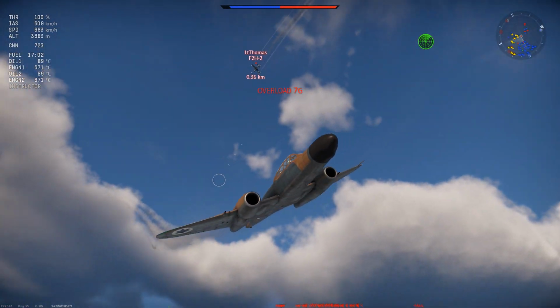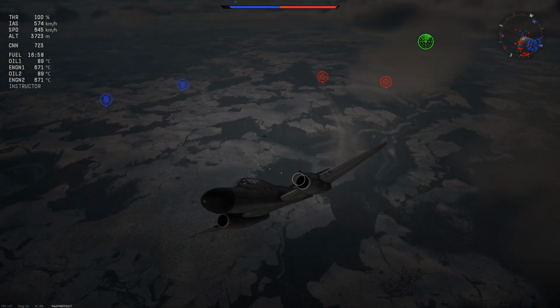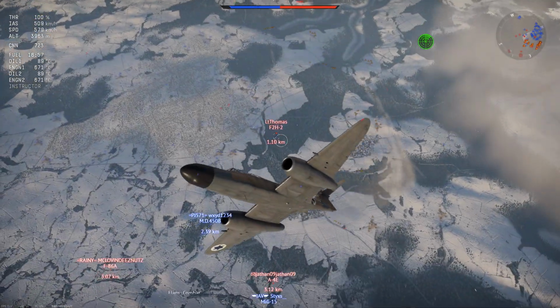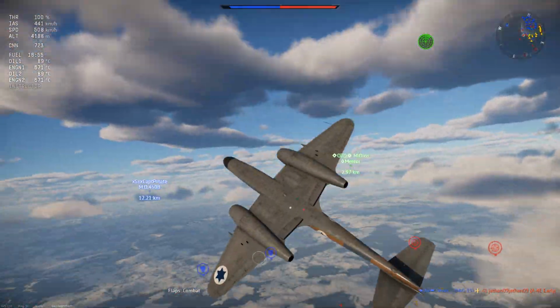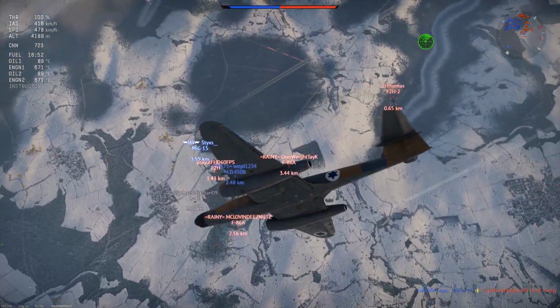A second later, he dives down and does the same thing, so I try and take it in the vertical, which is a fight I believe I can win. So he's sort of on my 6 right now, but that's okay, I kinda have him in a pretty good spot because that thing is going to bleed a lot more speed than my Meteor is going to.